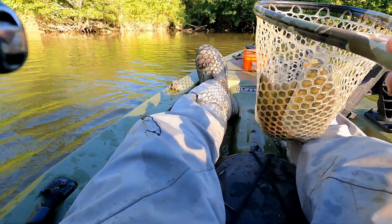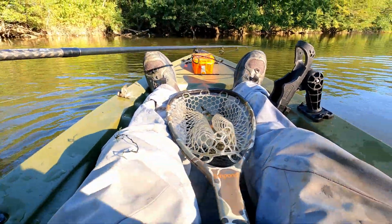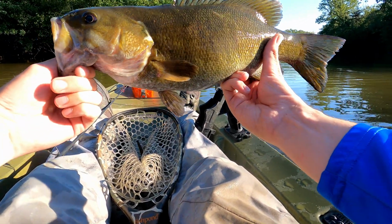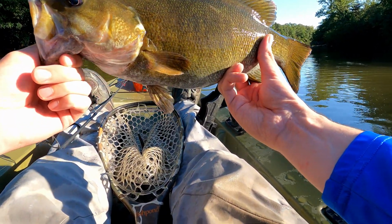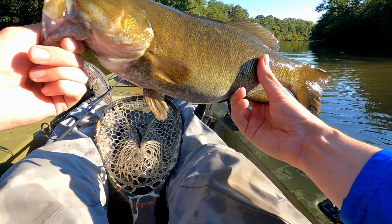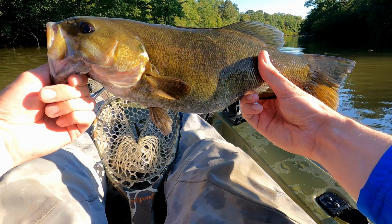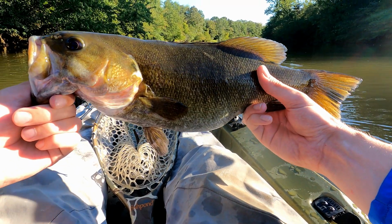Ooh, Christian, come get a picture of this. Oh, that's a good one. Bro, that is good. Well, guys, sorry for the traffic in the background, but caught this lunker. I don't know how much she weighs. I probably won't weigh him, to be honest with you. That is a good fish. This is perfect. This is like a 2.5 pounder.